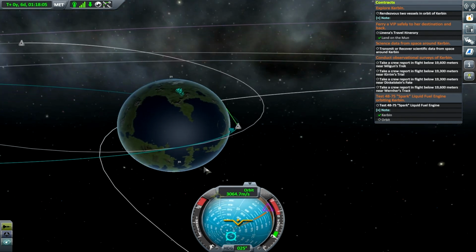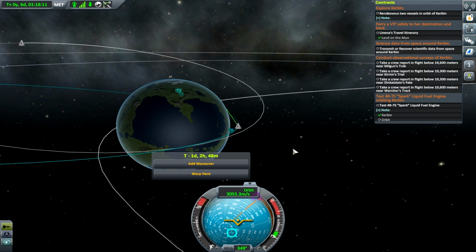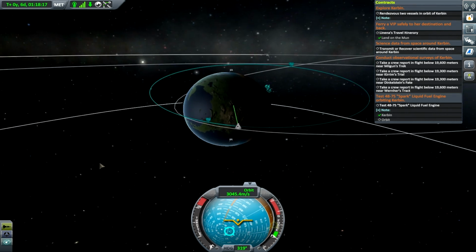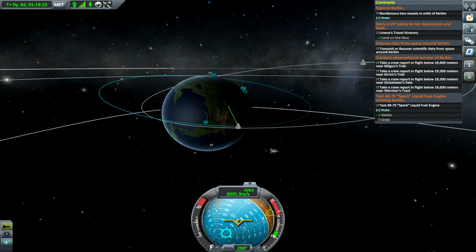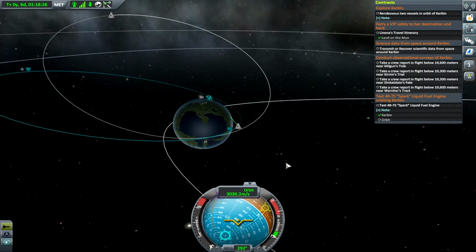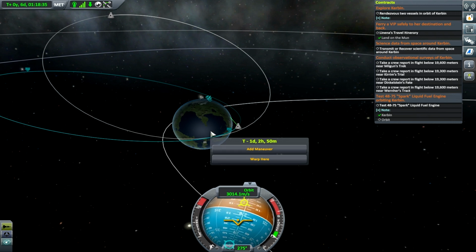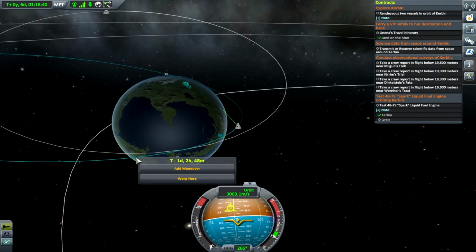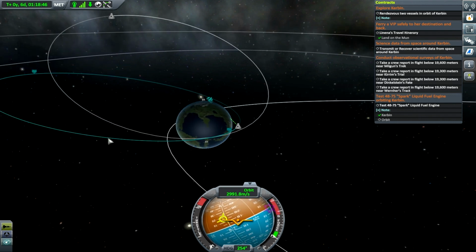Okay, so the plan would be something like this. We would want to rendezvous over here in 1 day, 2 hours and 48 minutes. You want to launch at such a precise timing in order to do this. It is really annoying. So you want to launch so that, when it takes about 20 minutes to do an orbit around Kerbin, if we want to meet it over here, then we'll have to launch when it's roughly over here.